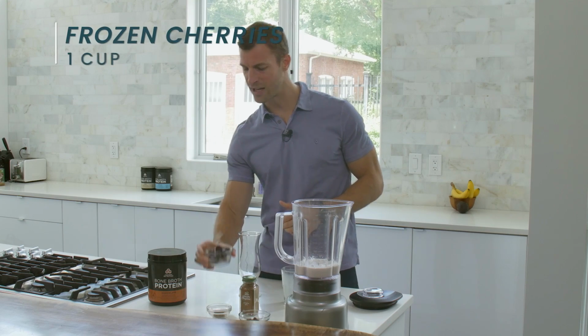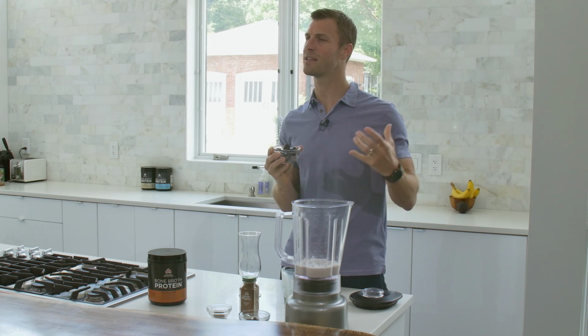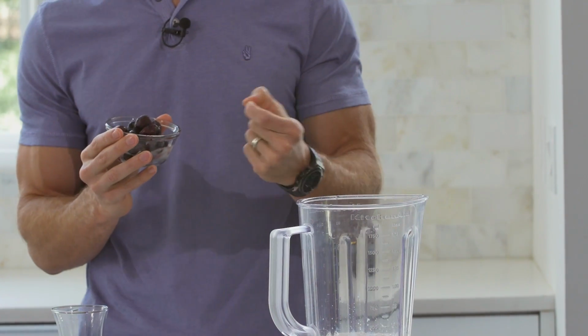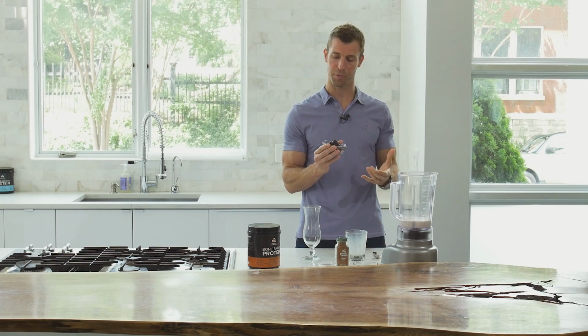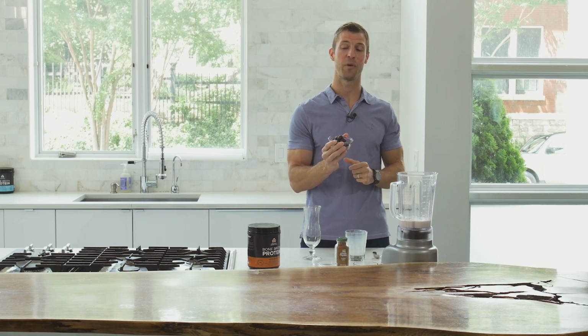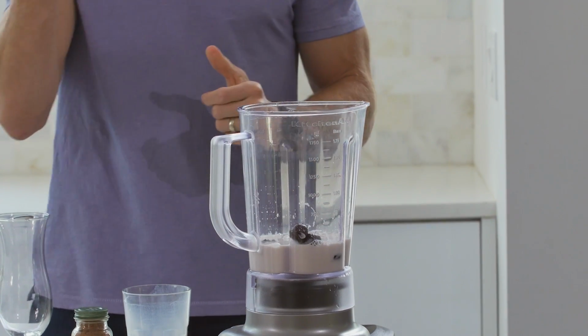The next thing I'm gonna add in here is frozen cherries. Cherries oftentimes don't get the same press as blueberries, but cherries are one of the most antioxidant-rich superfoods on the entire planet, and they taste amazing, especially when combined with chocolate flavor. So I'm gonna add about 1 cup of frozen cherries into this. You can do anywhere from a half cup to a full cup of that fruit. Again, we're getting lots of antioxidants in the cherries.